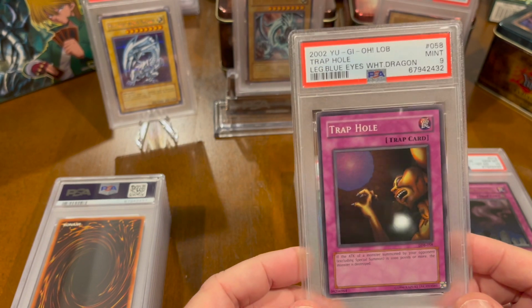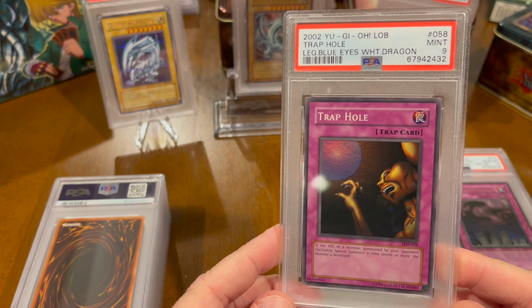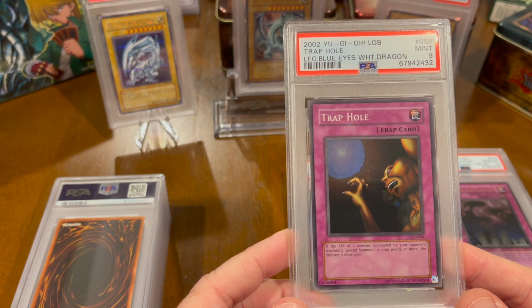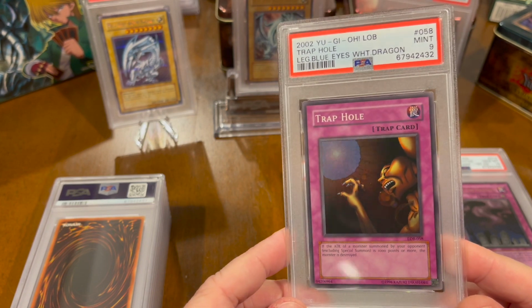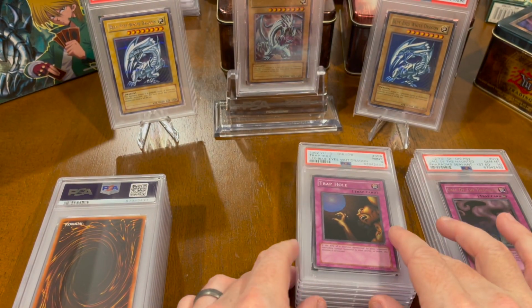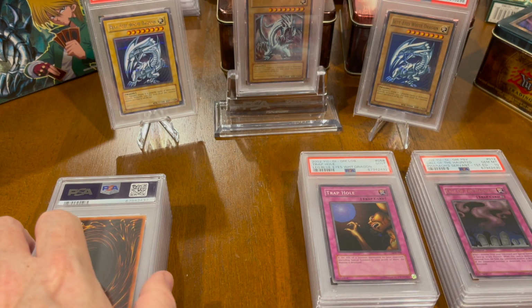I, in fact, went in there when I sent the submission in. You're supposed to validate the cards and stuff. And when they said this one was unlimited, I went in and said, no, I sent in a first edition card. And they said, well, no, you didn't. So I don't know. It's an unlimited LOB that I graded.